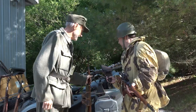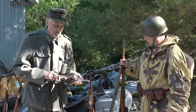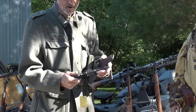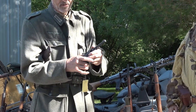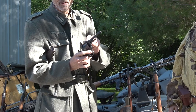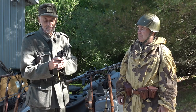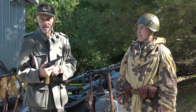And then we have a Russian Nagant revolver. And this one was made in 1939 by the Tula Arsenal. An interesting feature on this revolver is when you cock the hammer, the cylinder moves forward and seals the breech. But it's still a crude revolver, you know, with marginal quality. They made this in double action and single action.